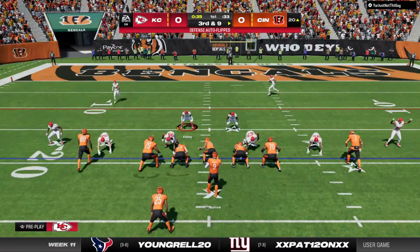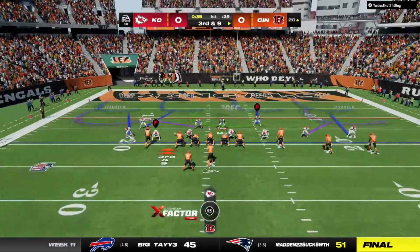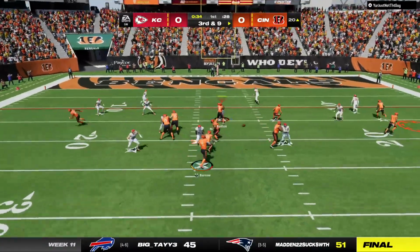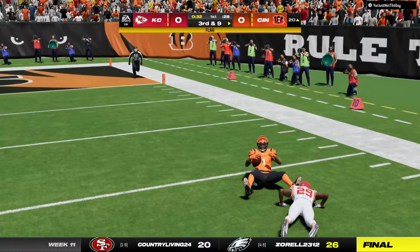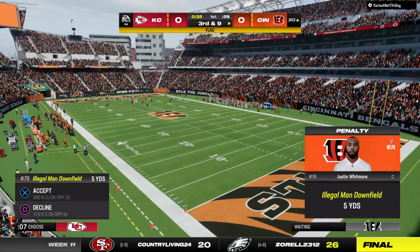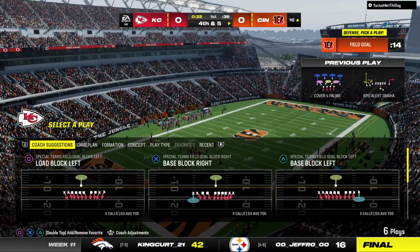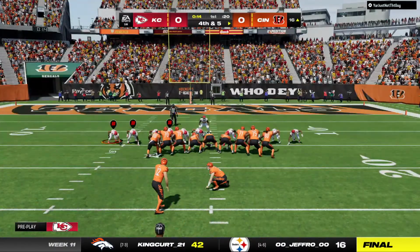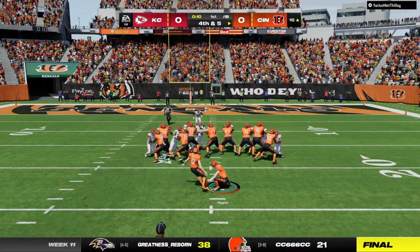Now play number 8 on this drive, and they need 9 yards to pick up the first on third. And he'll find Chase on the right side, complete. And he's going to come up well short as they rally up to stop him at about the 16. Now the Bengals will settle for 3 as the field goal unit comes on here.